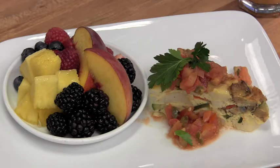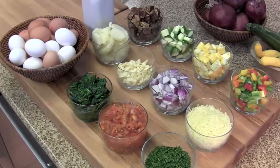So today I'm going to show you how to make our Sunrise Garden Vegetable Frittata. A frittata is a baked egg casserole from Italy that is loaded with fresh vegetables and herbs. It's very easy to prepare and it's absolutely mouth-watering. This recipe is very easy to prepare, it tastes fantastic, and it takes all of the guesswork out of trying to plan a nutritious breakfast.